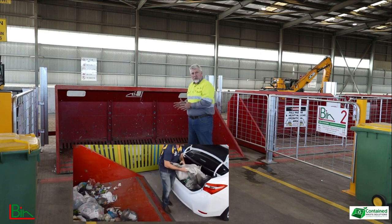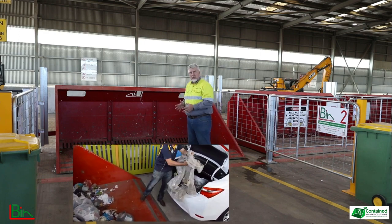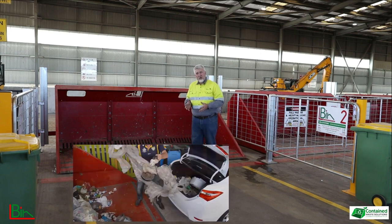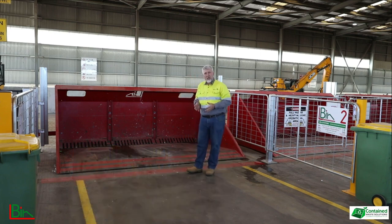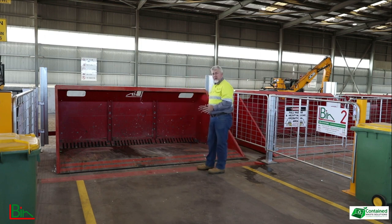One of the horrible things that happened, as people were trying to get people further away from the edge, is they put in tyre stops. We ended up having more injuries as a result of tyre stops being in place than the actual risk that they were trying to prevent. The system here eliminates the need for the tyre stop.